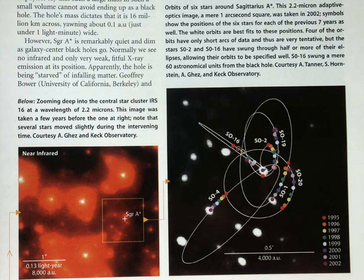This is telling us that the mass around which these guys are orbiting is a very concentrated mass. And when you use Kepler's laws and you look at how fast they're moving, and when we know how far away the center is, so that gives us the other orbital parameter, and you calculate and you find out that, my God, the mass that's swinging these stars around is like 10 million times the mass of the sun.